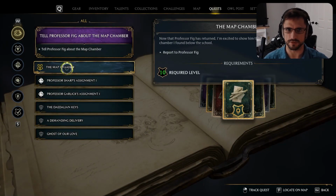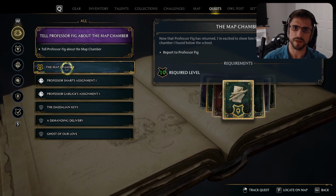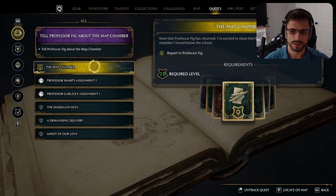There we go. What quests do we have? The map chamber. Right, so now that Professor Fig has returned, I'm excited to show him the missing pages in the secret map chamber I found below the school. Alrighty, let's go and do that. Map chamber.